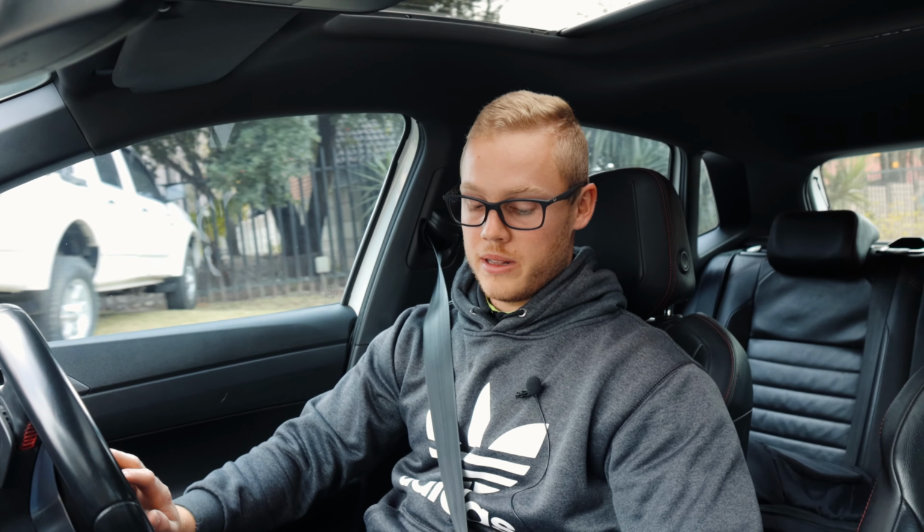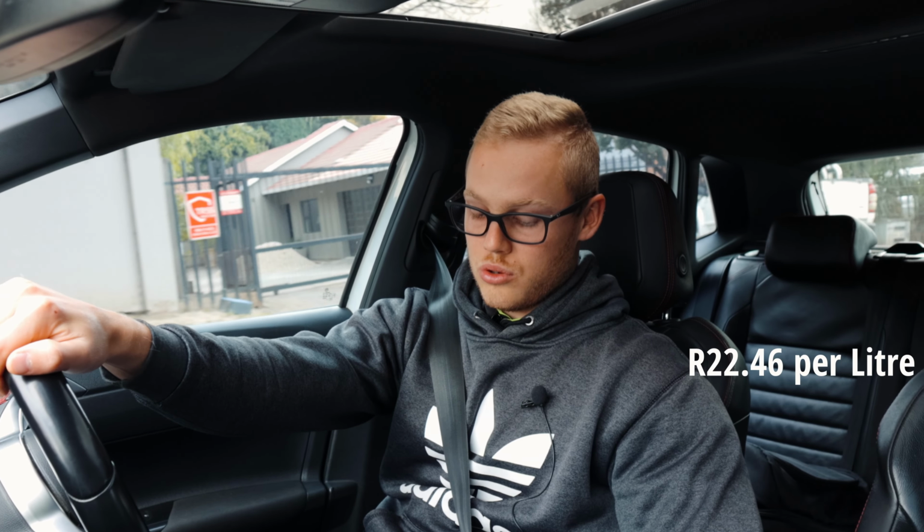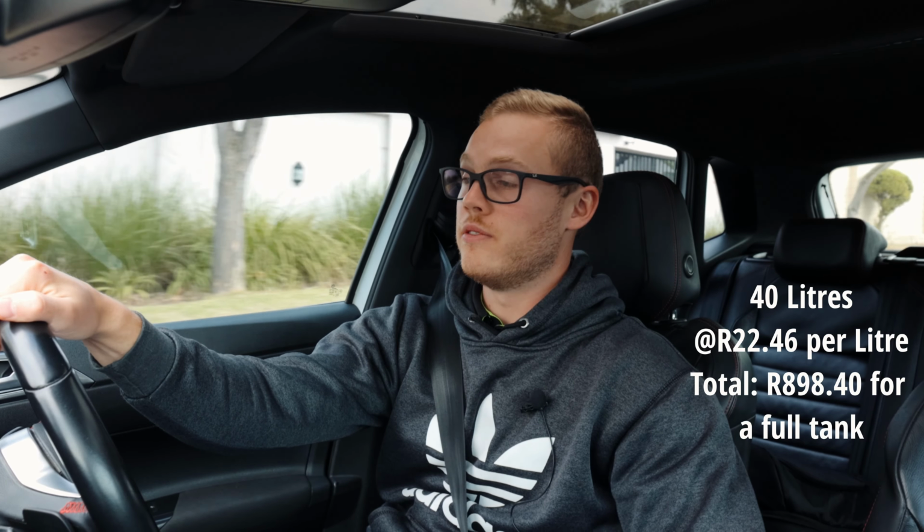Since then the fuel price has come down slightly. At the moment it's sitting at about 22.46 for 95. So if you fill up a tank of 40 litres at 22 Rand 46 cents per litre, that'll come to a total of 898 Rand and 40 cents to fill the car up.